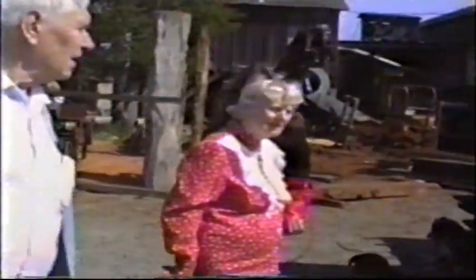So how many acres have you got here? Looks like 50, but it's really only 2. High tides, does the water bother you? No. Not now. One time in 21 years. It jumped the fill one time.